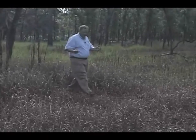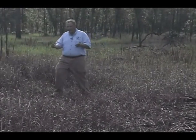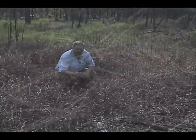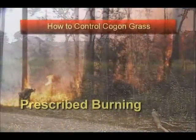Here we have an area that's been treated with herbicide for the control of Cogon grass, and we look like we have fairly good control. However, if we get a lot closer, we can see we have a lot of regrowth right here. And regrowth is the biggest problem with Cogon grass. And if we allow this regrowth to persist, we'll have a situation to my right where it has come back with a vengeance and we really haven't done a lot of good.